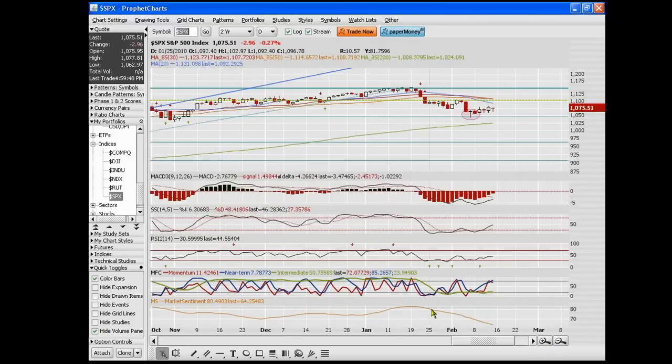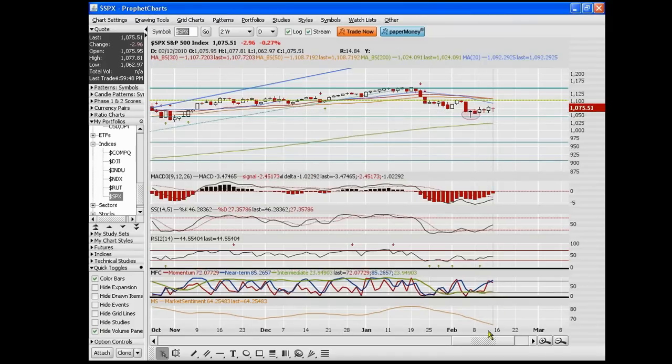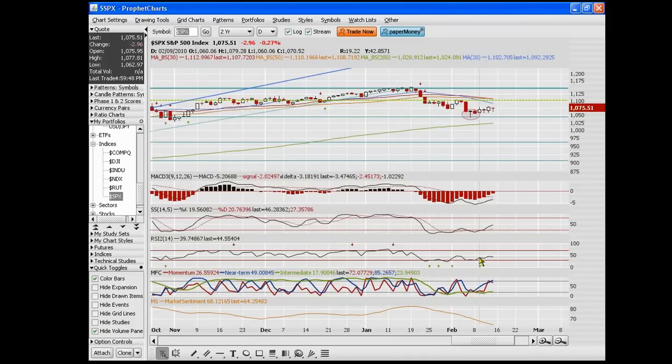But how I use the market sentiment line is, now it's trending down, even though the market is going up. What I found anyway, if the market sentiment line is trending down or up, even if the market is going in the opposite direction, not always the case, but usually, that opposite move won't have as much momentum to it, won't be as strong. So it was trending down during this time period, and that's why the downward move was so pronounced.